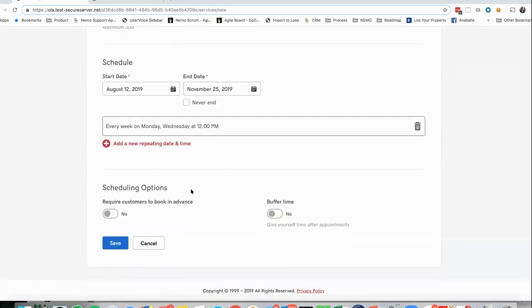And here are also some pretty flexible scheduling tools. So I don't want, as a service provider, someone just showing up last minute. I like to make sure that customers will book a day in advance. And let's say that you have lots of appointments stacked back to back, and you want to give yourself some time between appointments because you need to drive. Let's say you're in home repair, or in something that requires preparation or commute time. You can also give yourself some buffer time and say, yes, I want to buffer this and give myself an additional 10 minutes before someone books the next appointment.